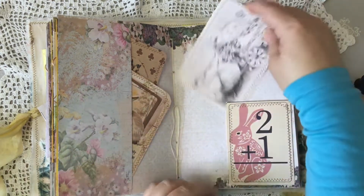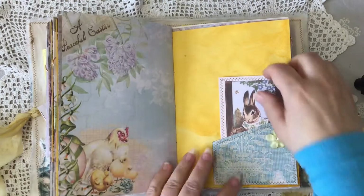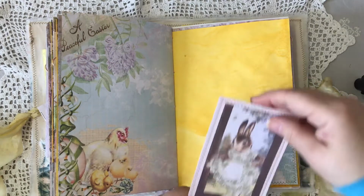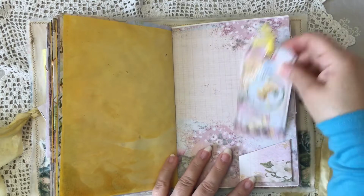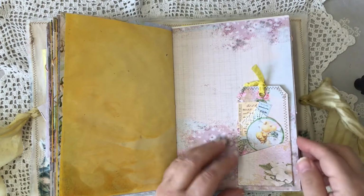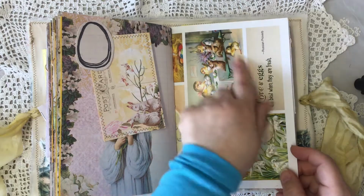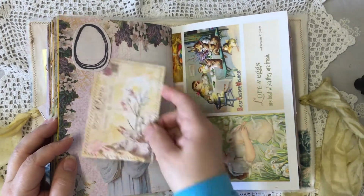It would be so lovely watercoloured. That's just bits of sari silk floating at me. And look at her in a little frock. Isn't she cute? Really cute and adorable. And again, all the ephemera is from our Nathalie, and it works so beautifully with this kit. And then that's the back end of the pages. And that's another postcard from the other kit.